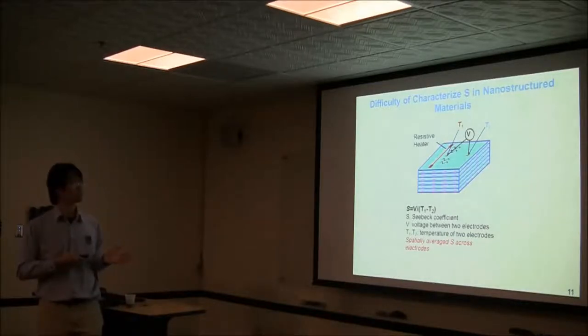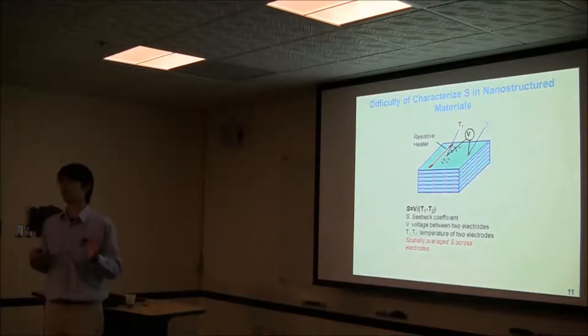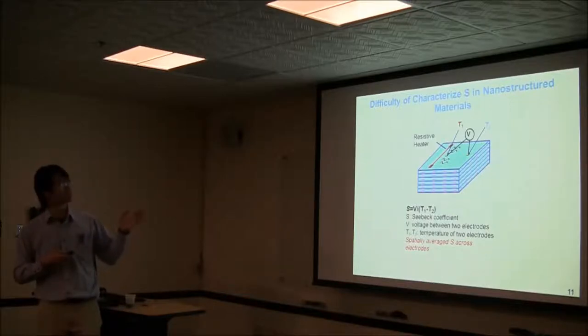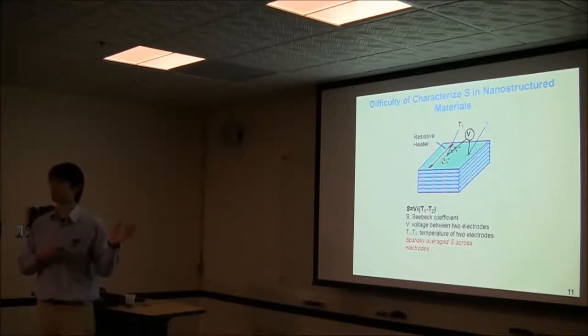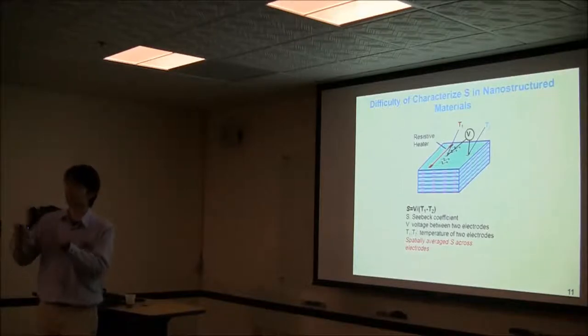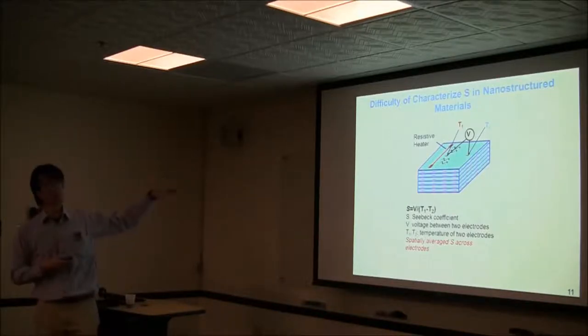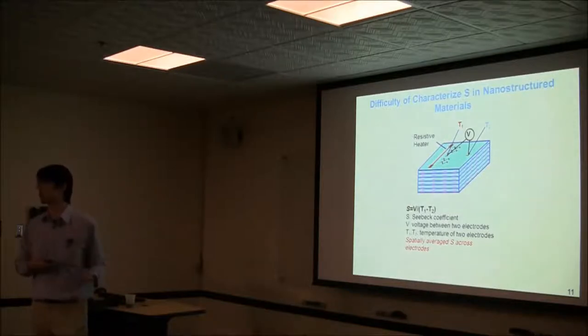So for a long time, people have struggled to characterize the Seebeck coefficient in nanostructures, and because we cannot precisely measure S, people really don't understand how the Seebeck coefficient is affected by quantum confinement. All the previous slides just show the theoretical prediction, but experimentally it's really hard to do.